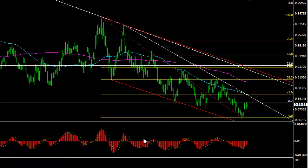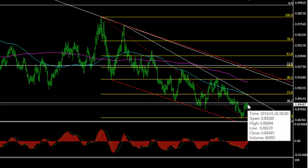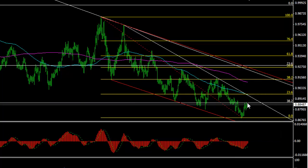Dollar Swiss, I won't spend too long on that. It hasn't done anything very much. It's finding a struggle at 870. Equally, it's finding decent support down around 88, the figure. I think the dailies are pointing a little bit higher. So eventually I think we might take a look at 89, but there's decent resistance up here.